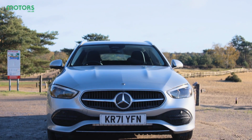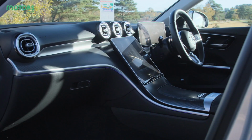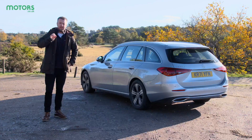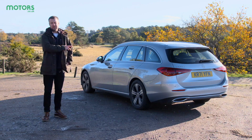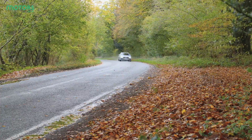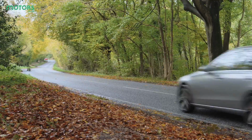The latest generation of Mercedes C-Class is a really compelling package. It's practical, it's really nice inside, and it's got some of the latest technology that Mercedes has to offer too. But what really shines through, particularly on this C220d model, is just how efficient it is. And in this time period when people are really watching their fuel bills, I think that's what makes the most impact.